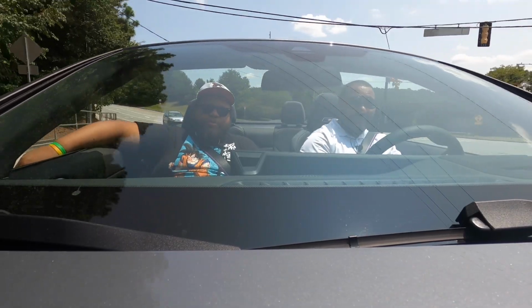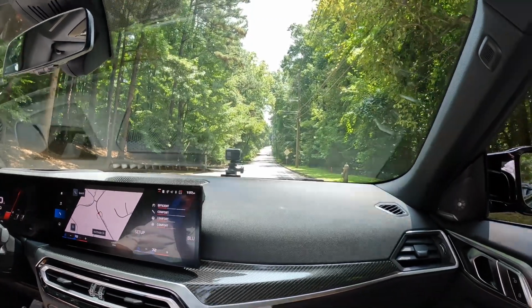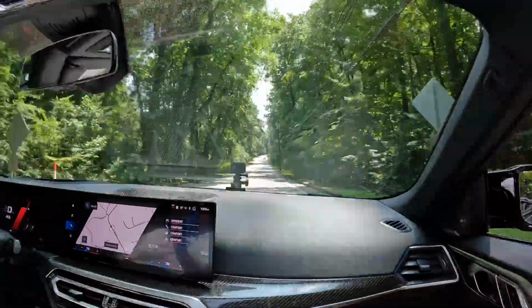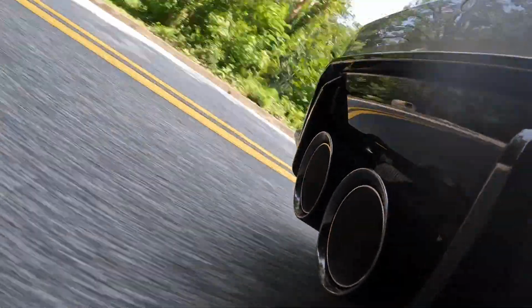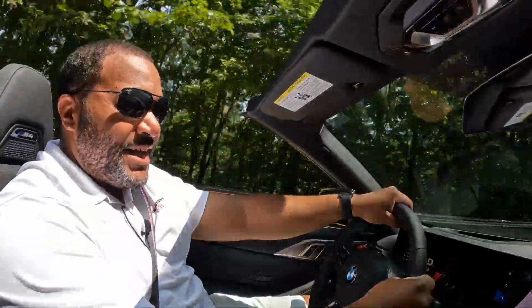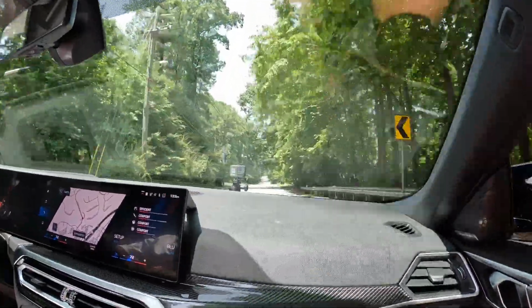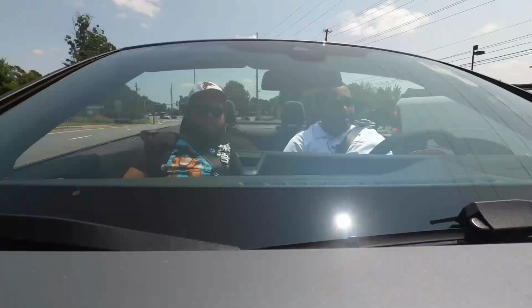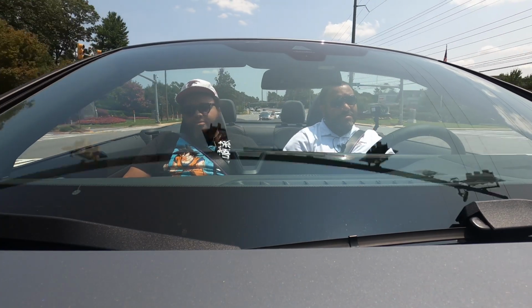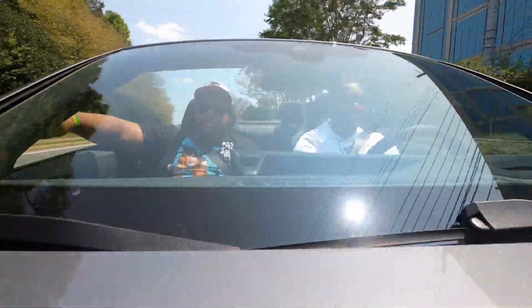Let's do a quick roll on here. Let's do a little launch control. Ready? Properly put it in launch control to really get that feature, but it does get up. This is really a fun car. Look at that, and you got to touch the brakes.